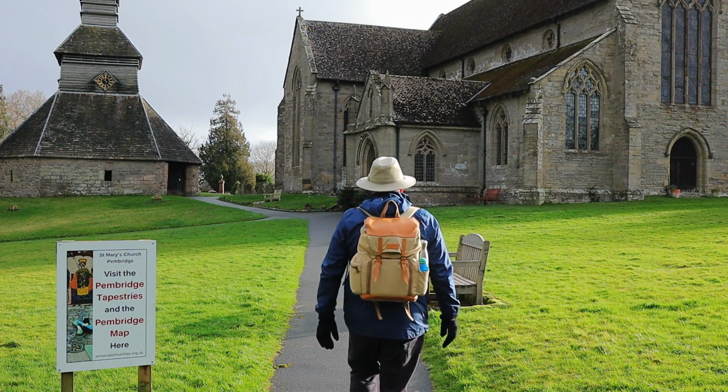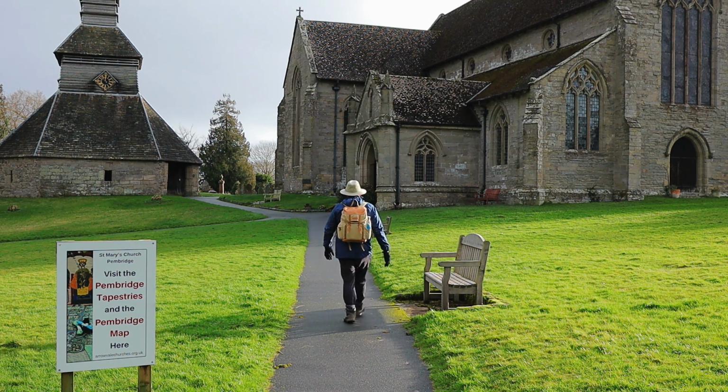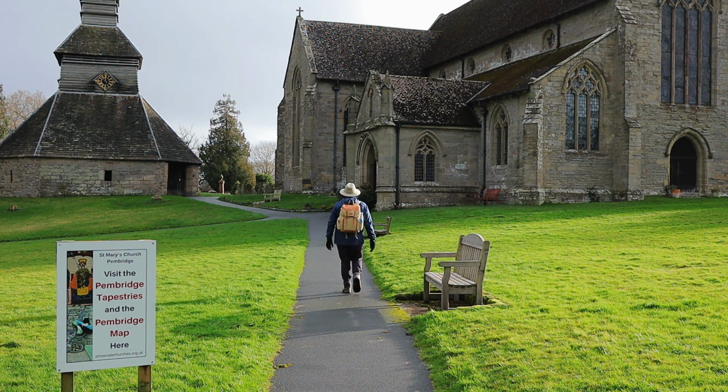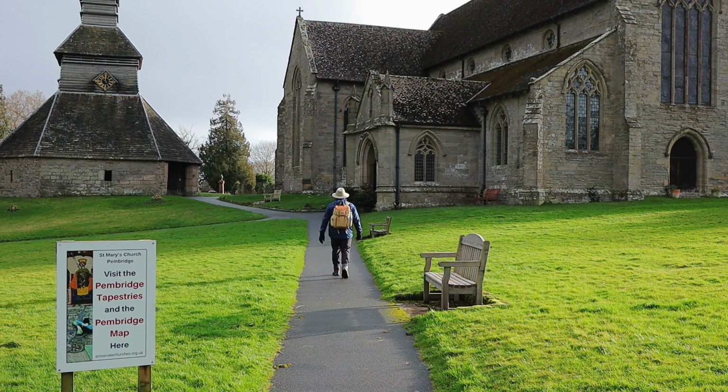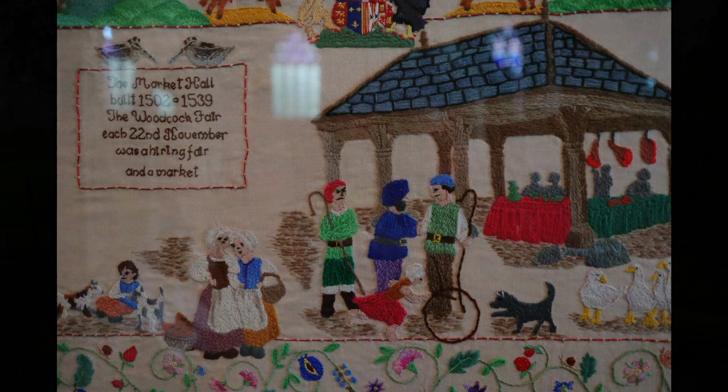One of the delights of Pembridge is the octagonal tower of the church, which is separate from the body of the church, and we'll have a look at that shortly. In 1226, it was granted a royal charter to hold a market and 2 fairs throughout the year. One of those, I think, is known as the Woodcock Fair, which is in November, and there is another fair in May called the Cowslip Fair.